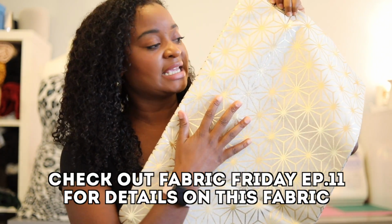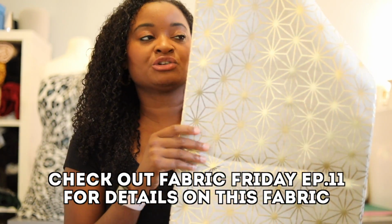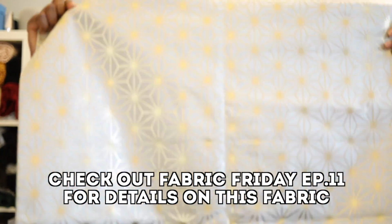In this place, I saw a selection of fabrics that were all kind of the same style that I just lost my mind over. So I had to have it. I looked at the price and I went, yeah, but I did it anyway because, well, you'll see. This is basically a cream canvas with this gold foil geometric print. So nice.